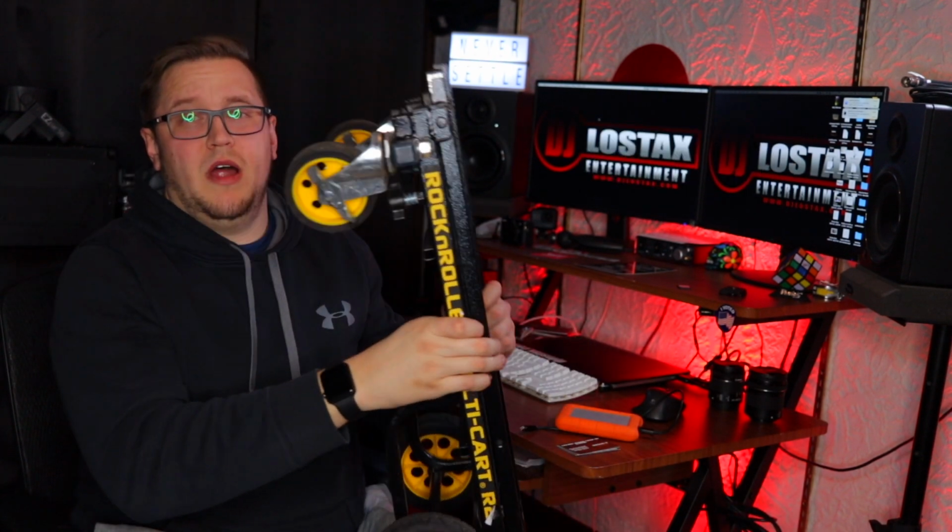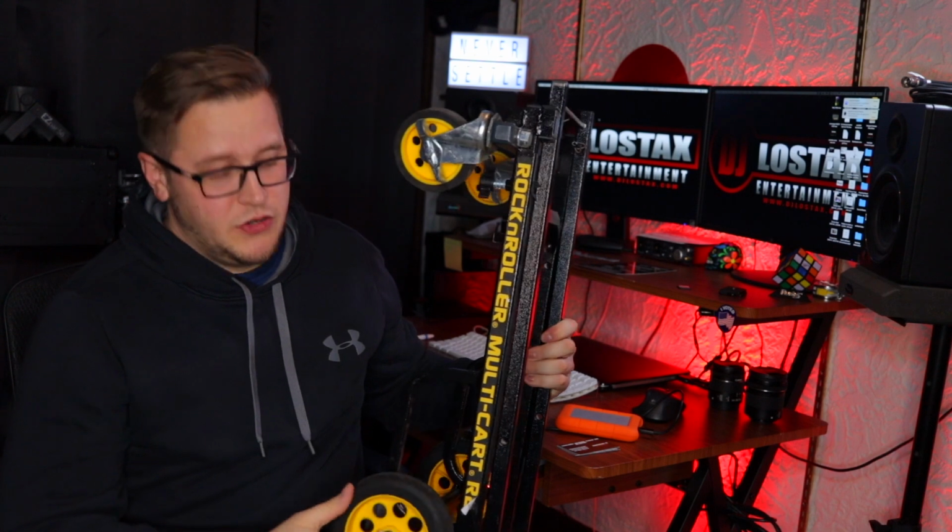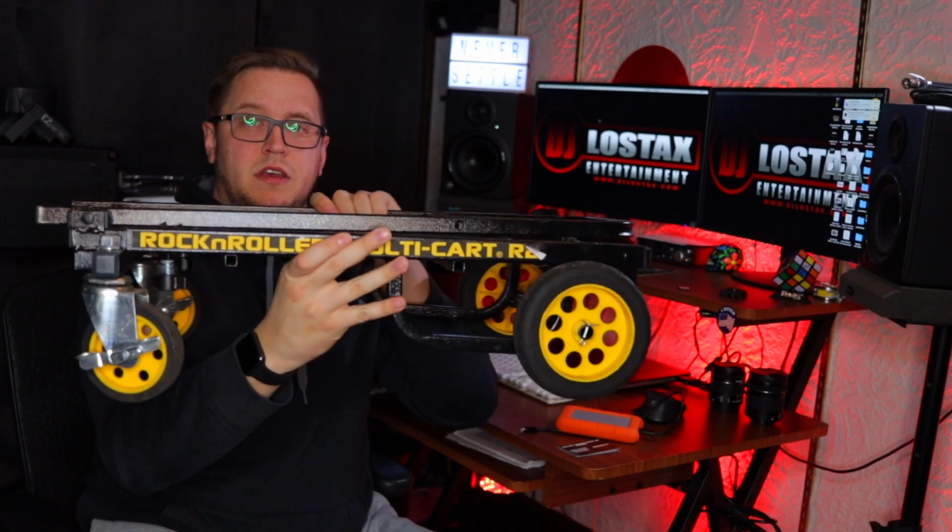Alright, number 9 on the list. Number 9 on the list is actually going to be a cart. Now, this is the Rock and Roller R2 cart. I should do a full-on review on this thing because it is freaking amazing. I mean, look how small it is.